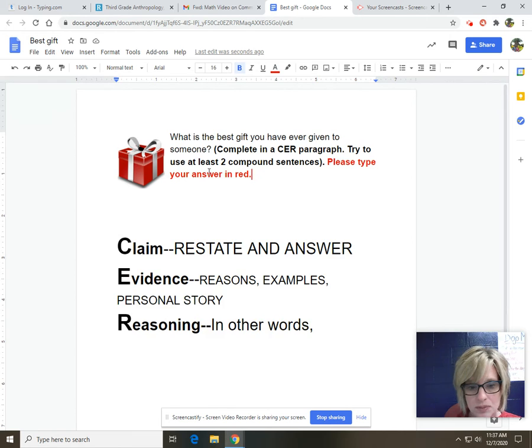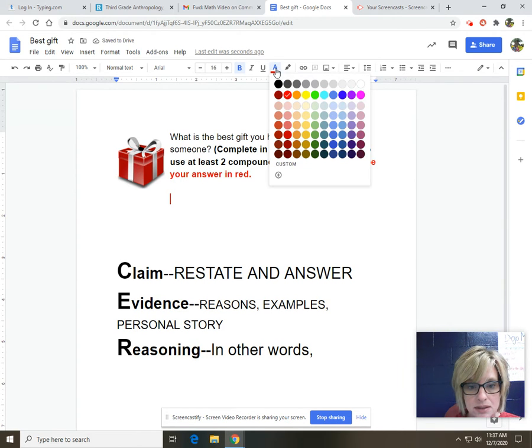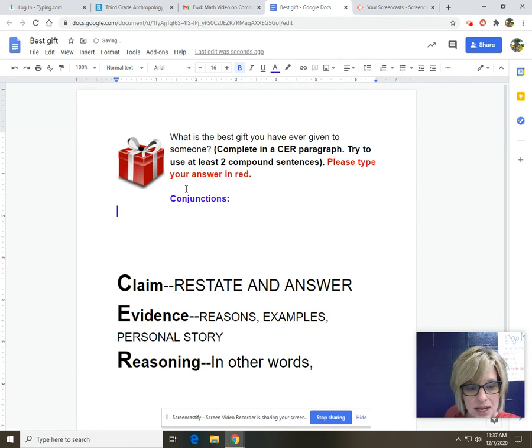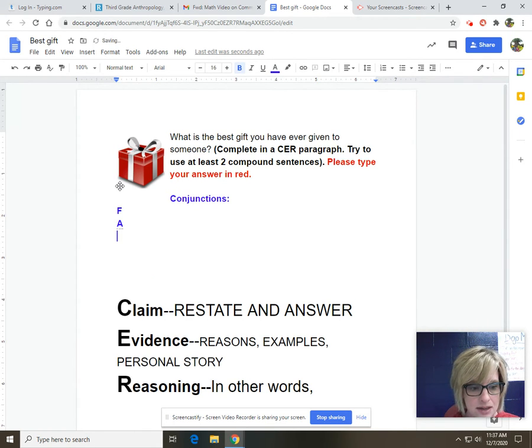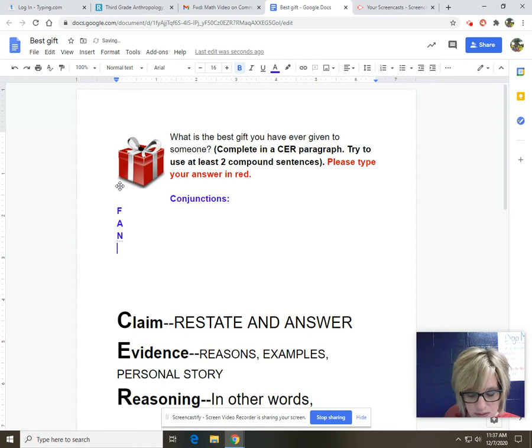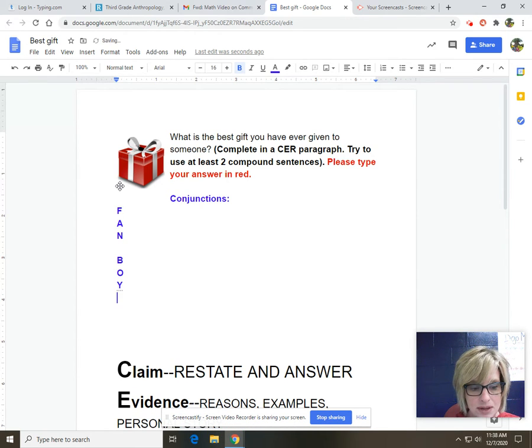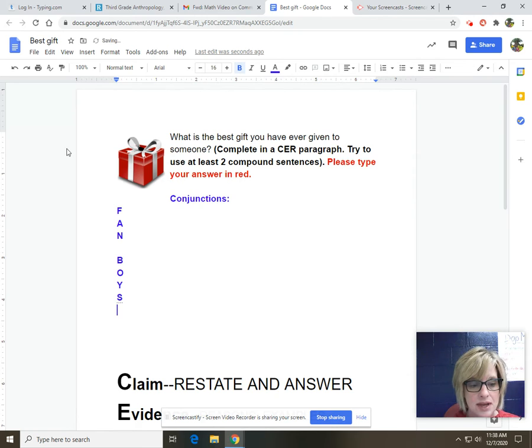Well, first of all, let's just do a little mini lesson over what compound sentences are. Compound sentences, I hope you know this, is 2 independent clauses that is connected with a conjunction. Well, let's think about our conjunctions. Can everybody start thinking about your conjunctions? For example, we use the term fan. I'm going to do A, N. These are the ones that we're going to be using. B, O. What am I spelling, guys? I am spelling fanboys.